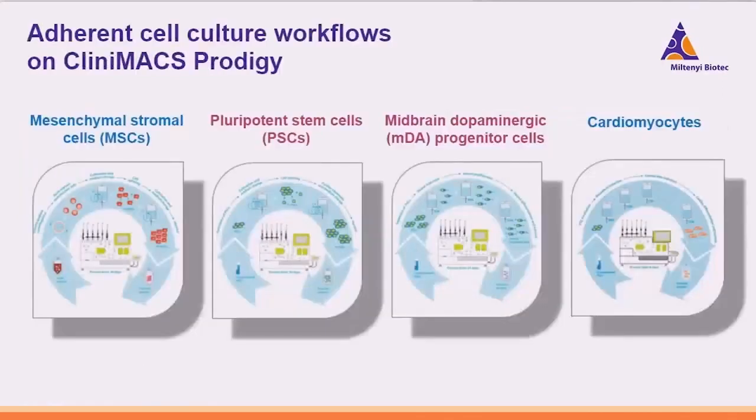Well, we have already established several workflows on the CliniMACS Prodigy adherent cell culture process. This includes the GMP-compliant expansion of human MSCs and PSCs, as well as directed differentiation of human PSCs into midbrain dopaminergic progenitor cells and cardiomyocytes. Now I will very quickly show you some performance data on the PSC expansion and MDA progenitor cell differentiation workflows.